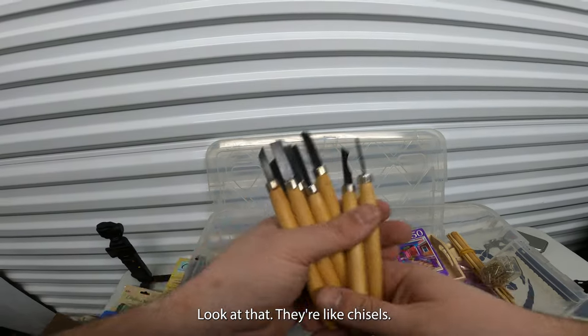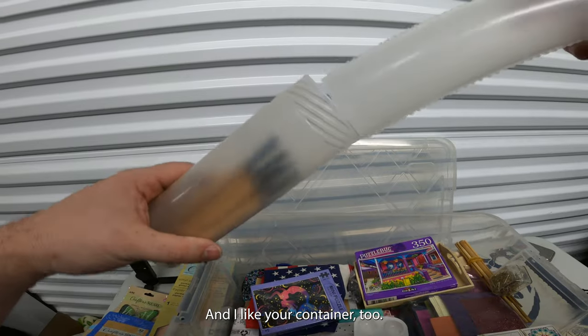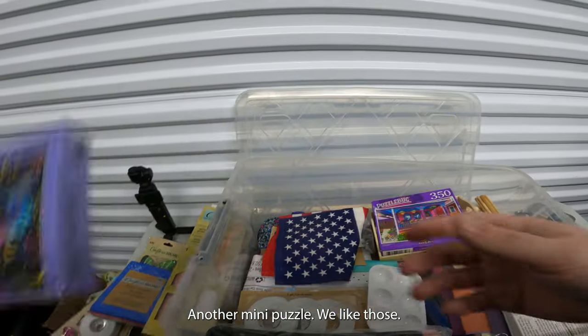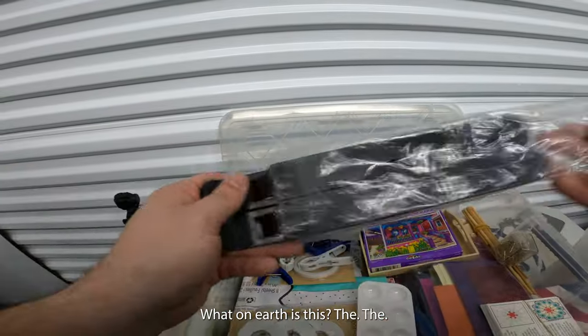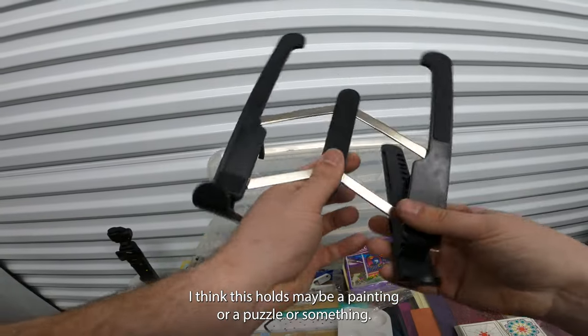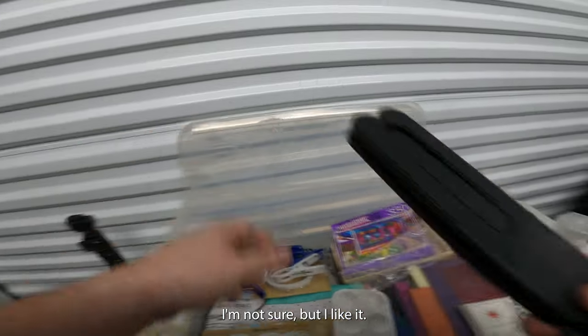They're like chisels. I bet you those will go for a little bit of money. And I like this container too. It's really quite long. That's cool. Another mini puzzle. We like those. The American flag. We like that around here. That's awesome. What on earth is this? What is that? It's like an easel or something. I think this holds maybe a painting or a puzzle or something. I'm not sure, but I like it.